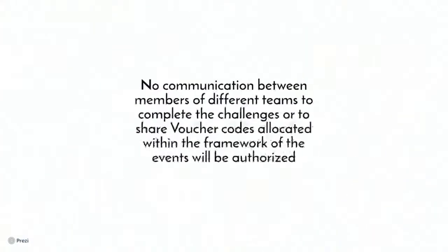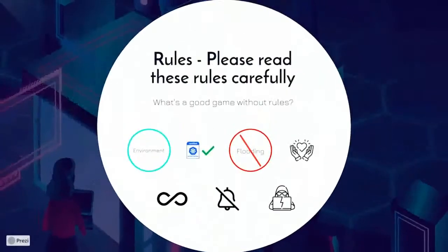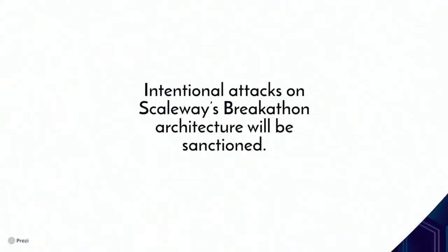Likewise, no communication between members of different teams to complete the challenges or to share voucher codes allocated within the framework of the event will be authorized, under penalty of disqualification. Intentional attacks on Scaleway's Breakathon architecture will be sanctioned.